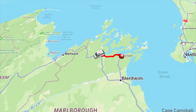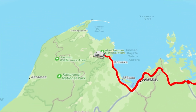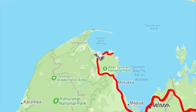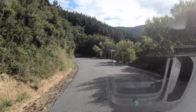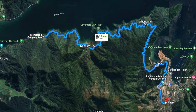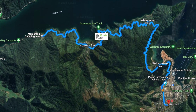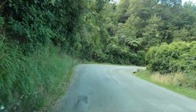Now, the first part of our South Island road trip will see us stop off for 3 nights along the route that tracks west from Picton towards Collingwood. And although it's a relatively short journey, the road soon changes to a twisty, winding one that weaves around the coast.